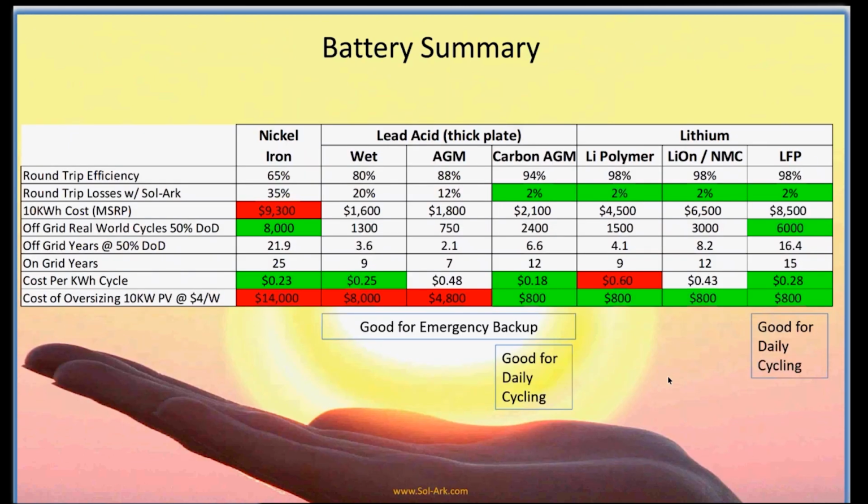Okay, so I just want to summarize here. If we compare the different technologies of lead acid and lithium batteries, wet cells, AGMs, and carbon AGMs are all good for emergency backup because they're all fairly low cost. I would say in terms of lithium, you really want to look at LFP batteries because of this, if you're going to cycle them every day. And if we were to cycle them, we're getting down to about a quarter per kilowatt hour.